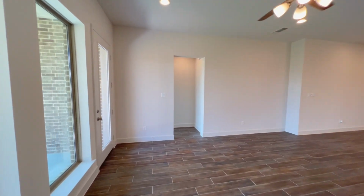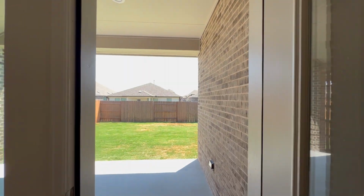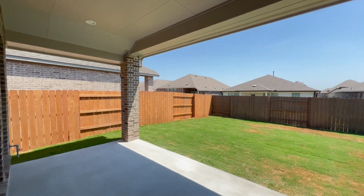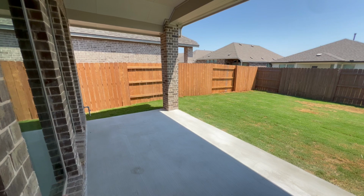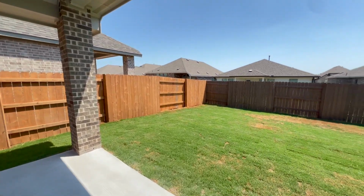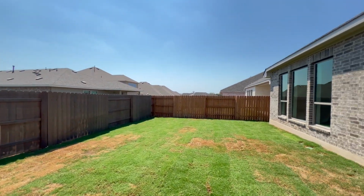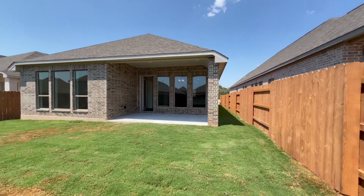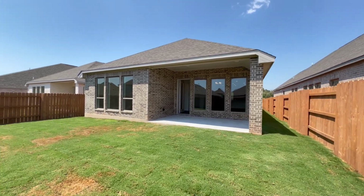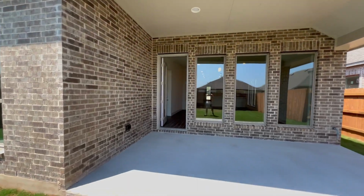Primary is right down that way, but before we go into the primary, let's take a look at the covered patio and backyard. So we have a great size covered patio back in here, just the one outlet right down there, and also the gas line over there. So good size patio, brick siding here at the back of the house, no gutters either at the back or on the side. Those three windows go into the primary bedroom, which is where we're headed next.